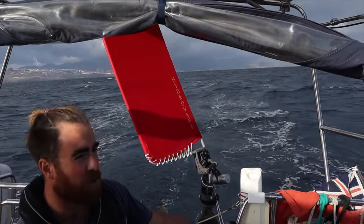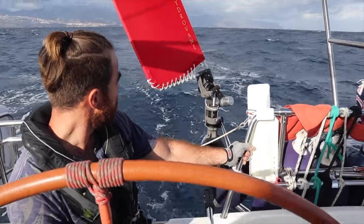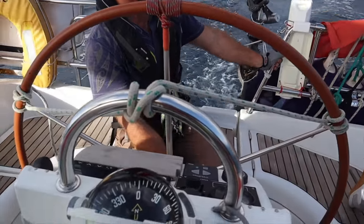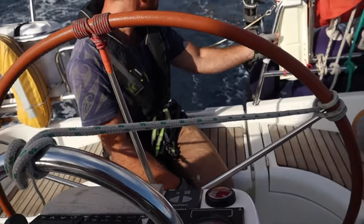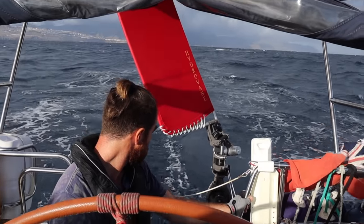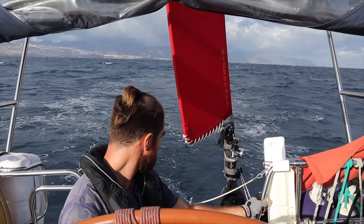It's really, really cool. What we've done here is tie off our steering wheel so that our rudder's not moving. You can see that. That's pretty tight and we're just working off the rudder. Doing a great job.